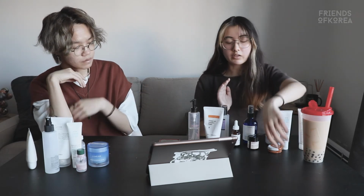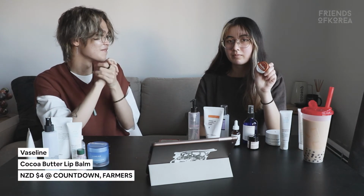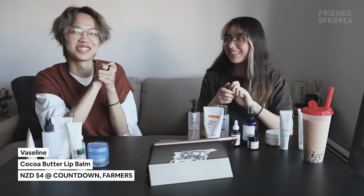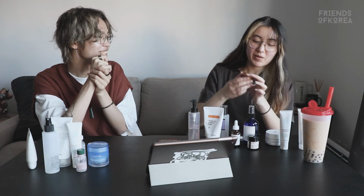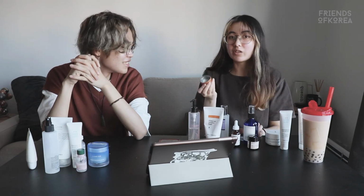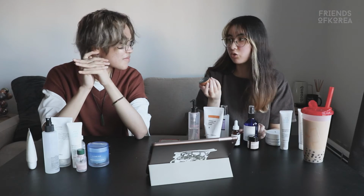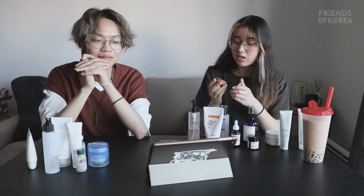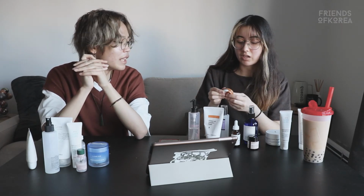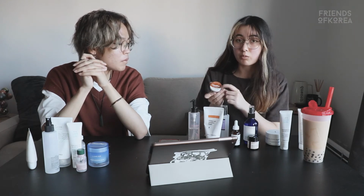And then my last holy grail, as I said before, is this lip balm. Do you want to open it to show how much of a holy grail it is? Right to the bottom, you only have the edges left. This is only about $4, and you can find this online or in stores. Countdown sometimes has them. They're pretty popular, I think. And it's mainly just petroleum jelly, but mixed with the cocoa butter.